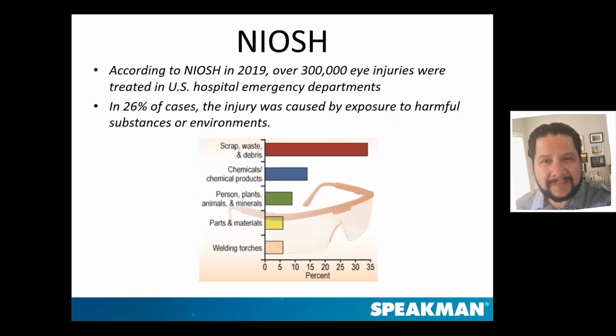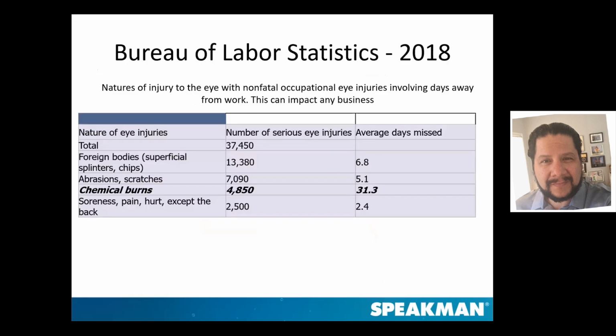So getting back to the NIOSH part of this and the whole Institute of Health, what you're really dealing with is the amount of eye injuries that happen, even with things like eye protection and PPEs. Because you're dealing with a lot of chemicals, it can cause serious damage. So of those eye washes, on average, about 26% of those cases are exposure to harmful substances in the environment. So it's something that's very serious and something that everybody really needs to look out for.